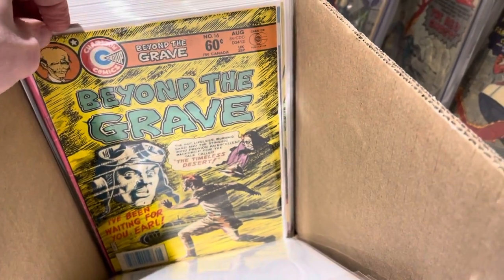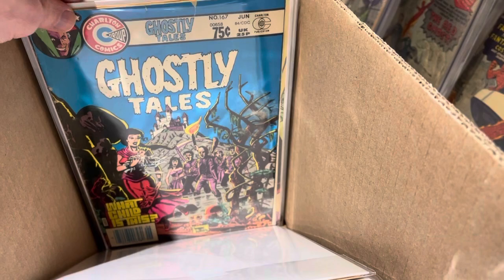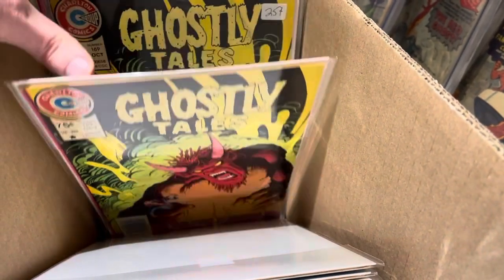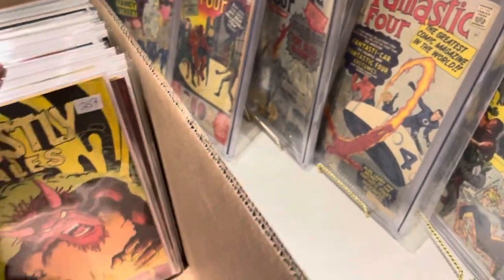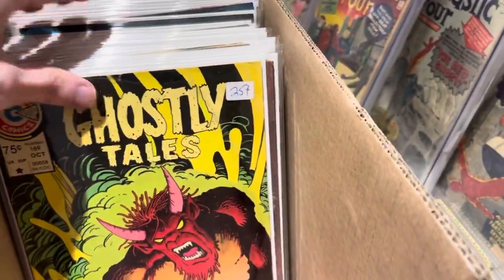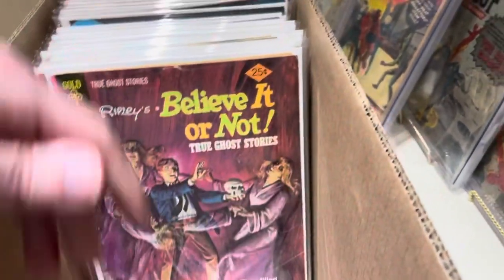This is Beyond the Grave again, number 16. Ghostly Tales. These aren't even organized. Ghostly Tales, another Ghostly Tales, another Ghostly Tales. So you can see there are even some duplicates. It's getting a little easier to manage now. Then we got Ghostly Tales number 169.